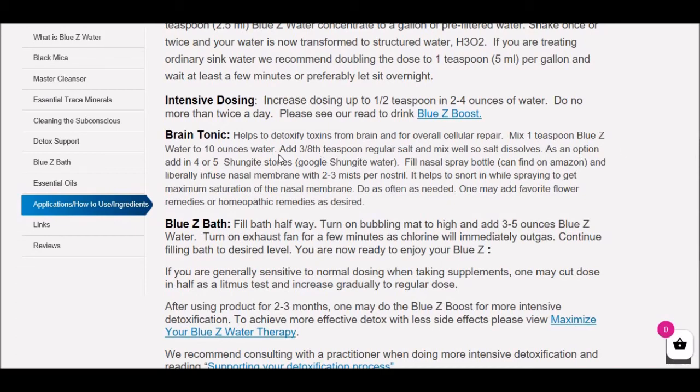Now there's something called shungite, which is used for EMF. You can buy it on Amazon. It's very cheap. Just Google shungite stones or shungite water and how to make it. For $6-7, you can buy some of these stones, clean them off, and then put 3-4 stones in this 10-ounce jar. And this will add extra EMF protection. You could also add your favorite flower remedies or homeopathic remedies if you choose to do that.